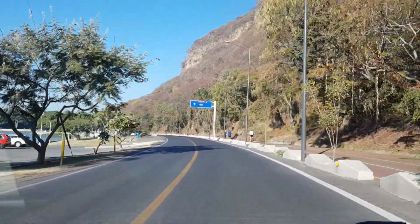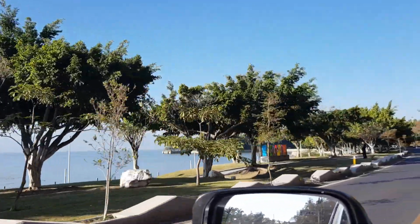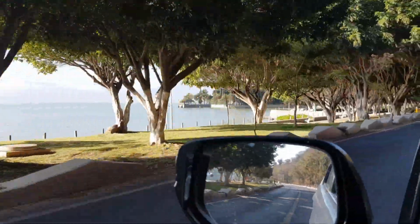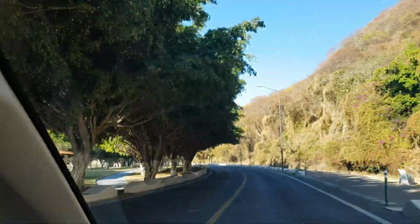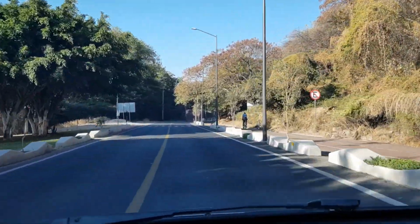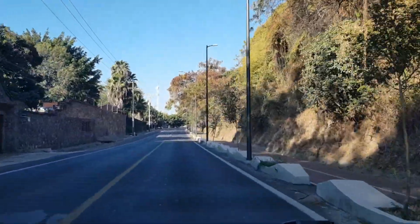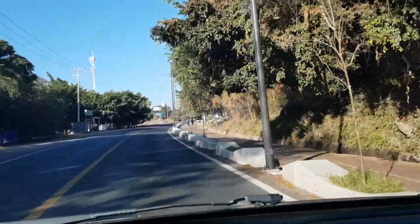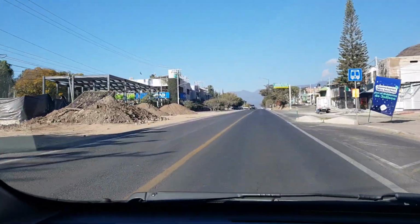The mountains, as you can see, are starting to turn brown. Here's this beautiful park along the lakeside. This park separates Riberas del Pilar from Chapala. And we're entering Riberas del Pilar. You see Poncho's directly ahead here. Poncho's is one of the larger expat grocery stores.